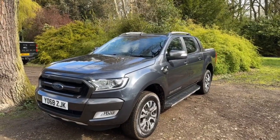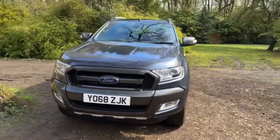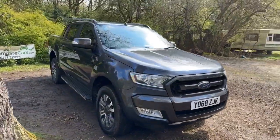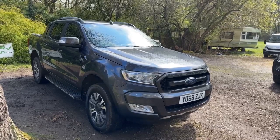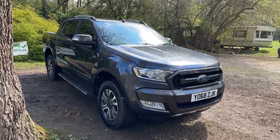When we've done that, we're going to have a look in the back. This one's got a roll and lock, so we'll have a look at that as well. When we've done that, we're going to have a look inside the cab, looking at the seats and all the functionality. I'll even tell you what it smells like inside. Then we're going to pop the bonnet, have a look at the engine bay, and finally we'll have a look underneath at the underside of the engine, the chassis and of course the spare wheel.